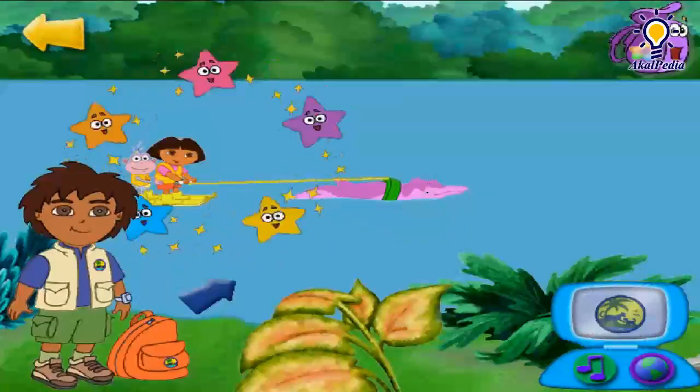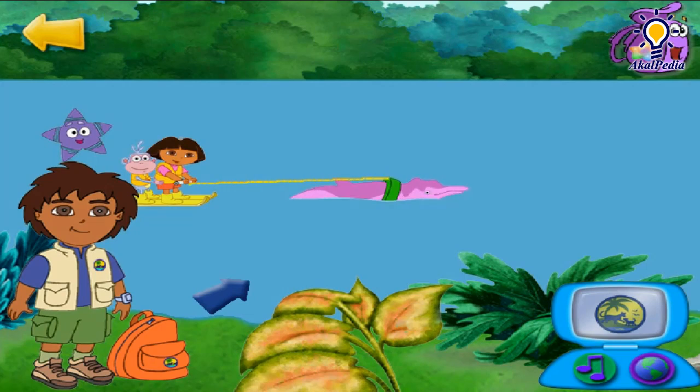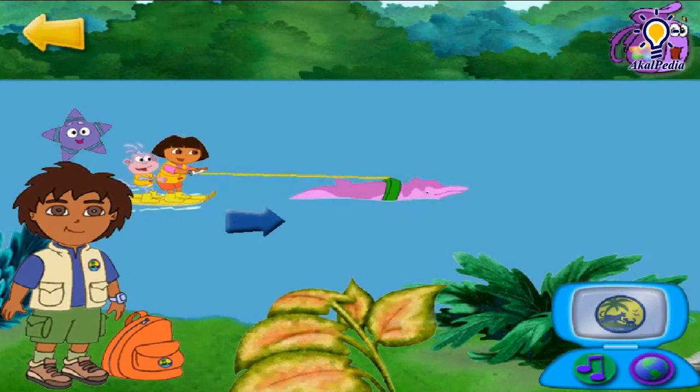Look! Star! And there's special explorer star. That's Saltador. He can help you jump really high to get over things in your way. Click the mouse and he'll help us jump up high. Salta! Great jumping! Let's go.